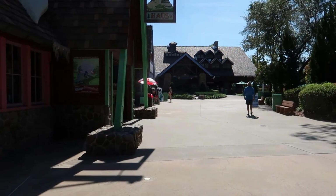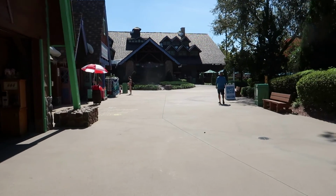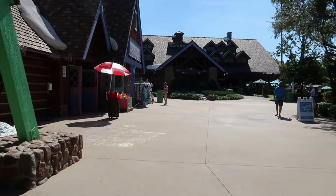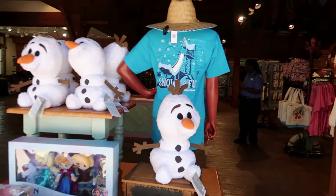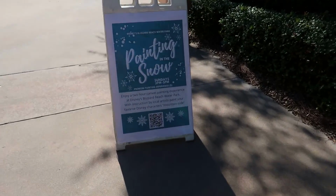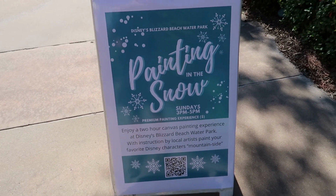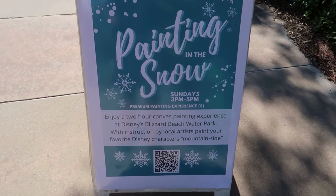It's a beautiful day. It is probably about 82, 84 degrees today. Oh man, found a shirt that I need. It's got Summit Plummet on there. Heck yeah. Oh no, that's kind of cool. So they have a lot of new activities out here. There you go, in case you're interested.